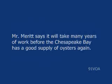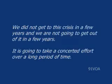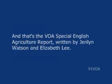Mr. Merritt says it will take many years of work before the Chesapeake Bay has a good supply of oysters again. "We didn't get to this crisis in a few years, and we're not going to get out of it in a few years. It's going to take a concerted effort over a long period of time."